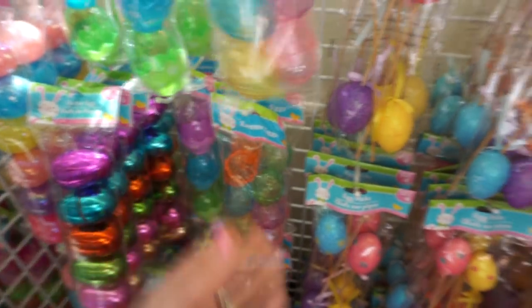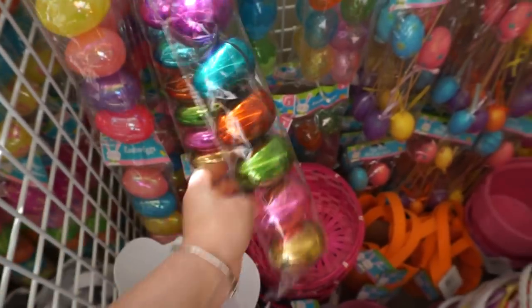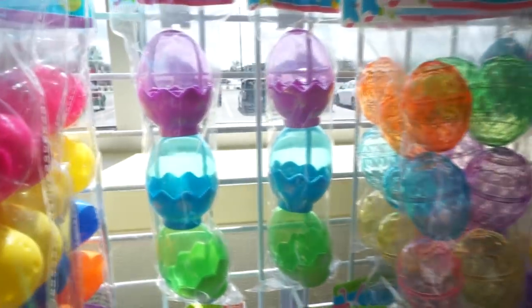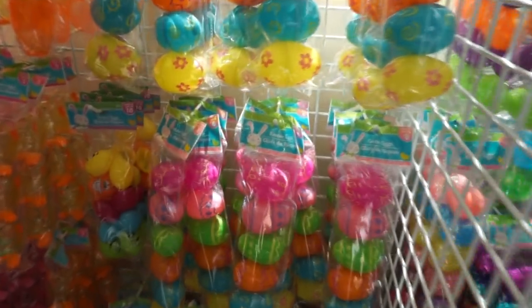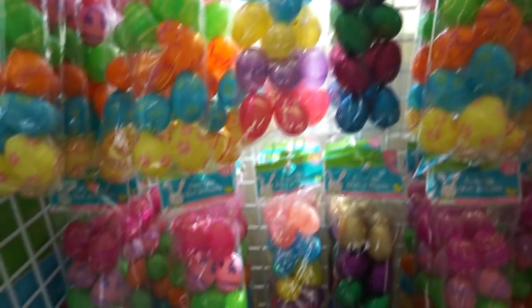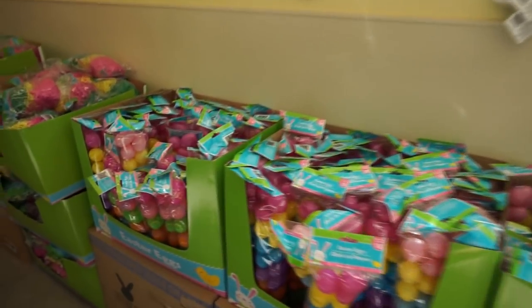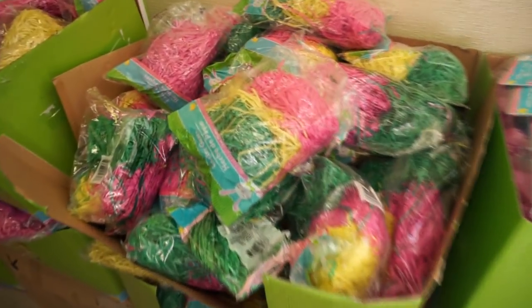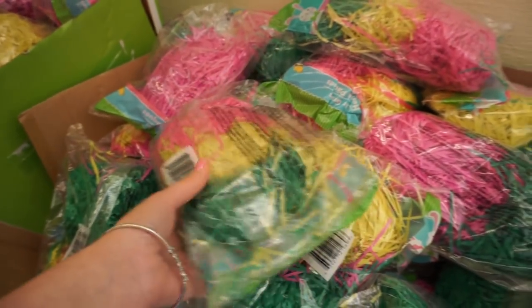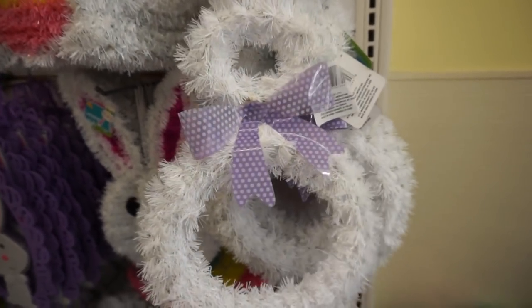I like those. Some cute egg picks. Aw, these are cute too. There's so many different eggs this year. Okay. Yeah. They got a lot of eggs. I don't think I've seen that. That's cute.